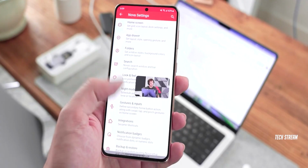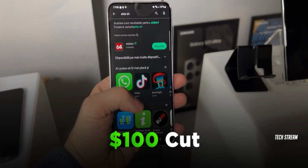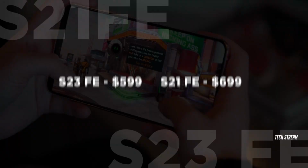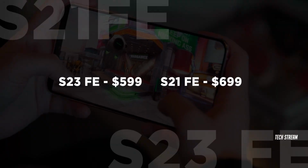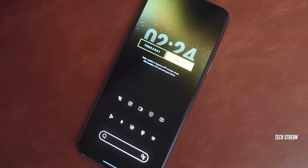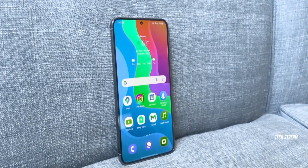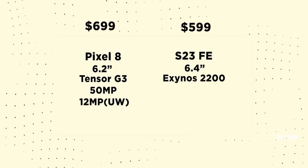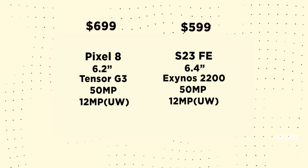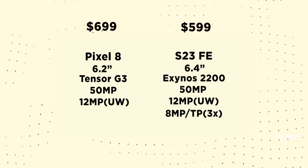Yes, according to a new leak, the Galaxy S23 FE could cost just $599 in the US, which is a $100 price cut compared to the launch price of the Galaxy S21 FE. If this information is correct, the Galaxy S23 FE could appear more attractive to a lot of users. At $599, the Galaxy S23 FE offers a slightly bigger screen, a similar powerful processor, and more importantly, a dedicated 8-megapixel telephoto camera with 3x optical zoom.